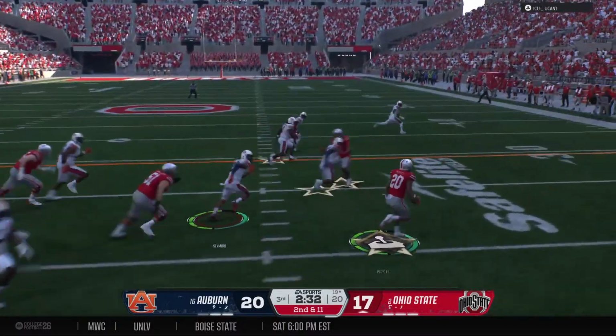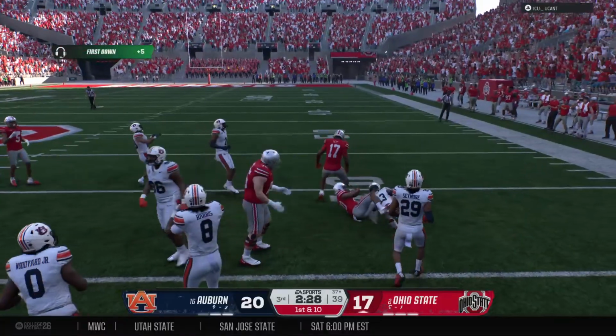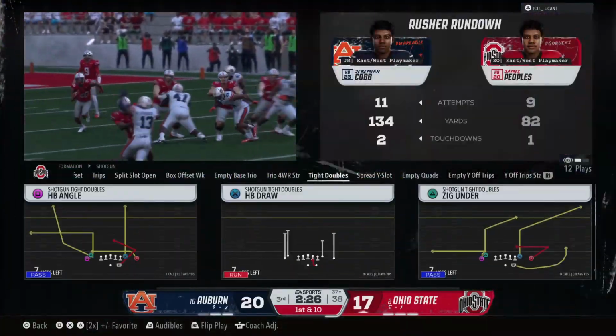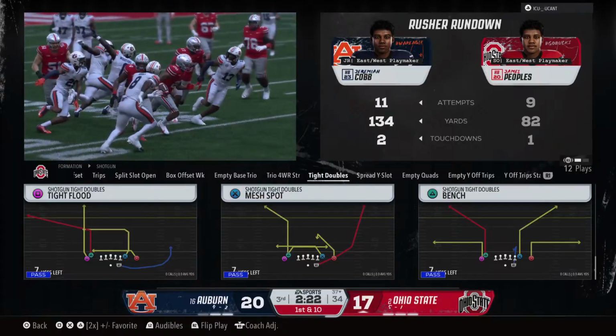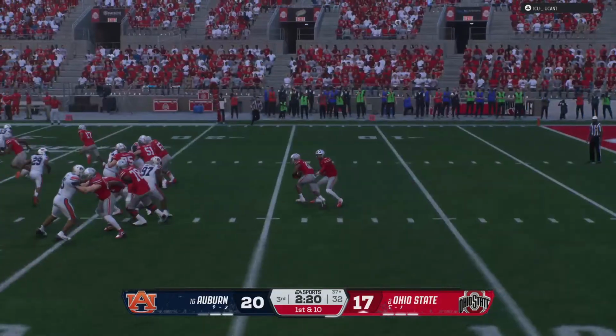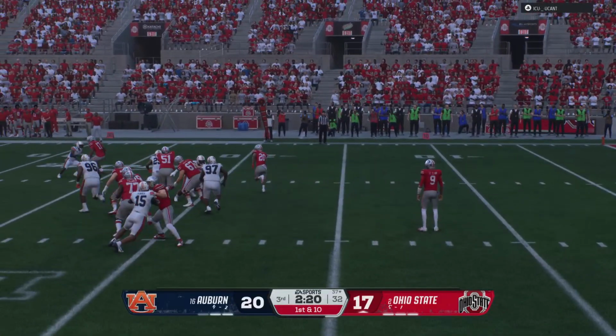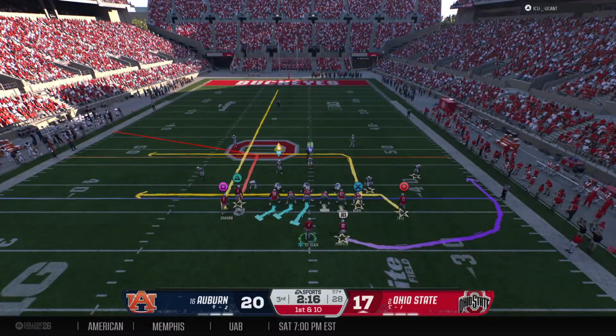Here's the handoff. Got enough for the first, and he's still going. And he's brought down after a nice gain. And running backs are so good, so talented, so elusive. You see nowadays they really have the ability to make you miss, run you over. Unbelievable effort. Nice job. You keep that going, it's going to be hard to stop. They've got it at the 37.